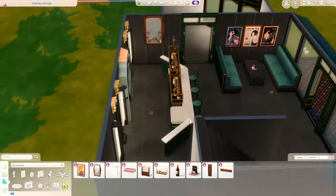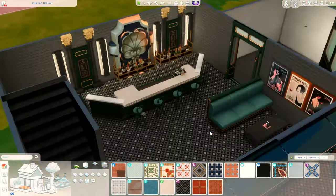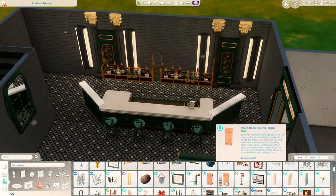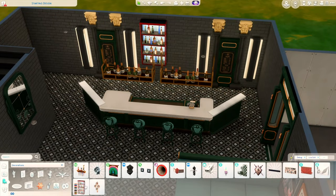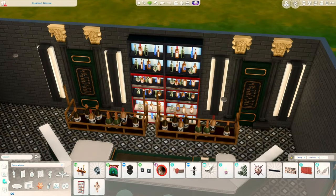These pictures are from the new kit. I'm obsessed with those. Always love some good wall art. And then that mirror is also from the new kit as well, but it was kind of weird because it was so far up the wall. I tried my hardest to lower it, but it just would not. So whatever, I'm just gonna have to deal with it.